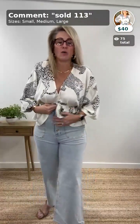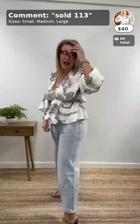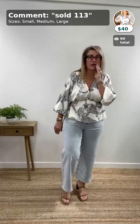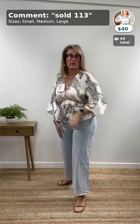So great with these high-waisted jeans. Again, because my jean is up to here and then this is here. So this is a great little top to do with these jeans to make it a little dressier. I slipped on a little heel just so you can see how great these jeans look with a heel. Very easy neutral heel. Block heels are in, so there you go. Love this top. Again, love it. $40, small, medium, large from Intro, and I'm wearing a small for reference.